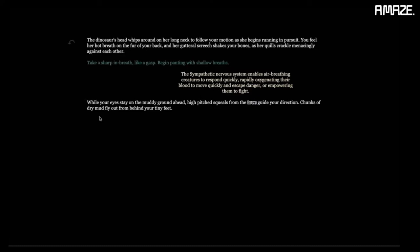And you're running with your eyes just on the muddy ground ahead of you. You can only listen to the high-pitched squeaks coming from the tree that are guiding your direction. And as you run, chunks of dry mud are just flying out from behind your feet.